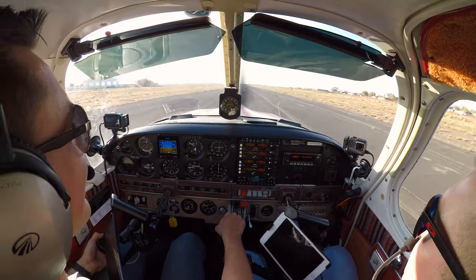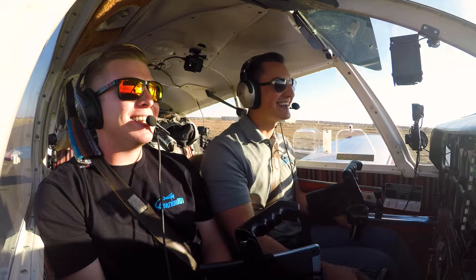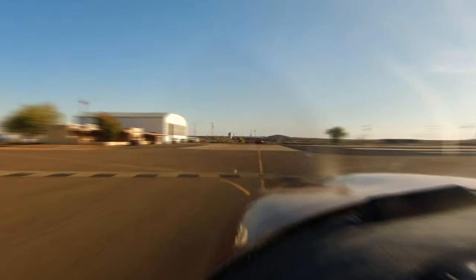I couldn't tell if it was trying to fly again or if it's just aerodynamic braking. I don't know what's going on. Just don't try this at home, kids. Winslow traffic, Cherokee 8859 November, clear runway 29. Winslow.